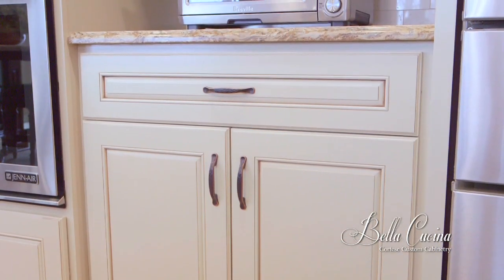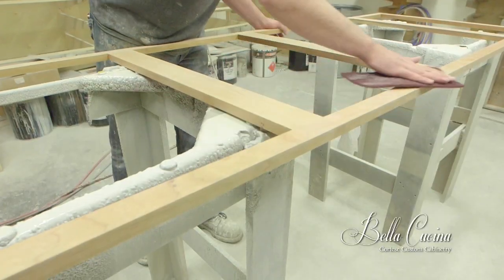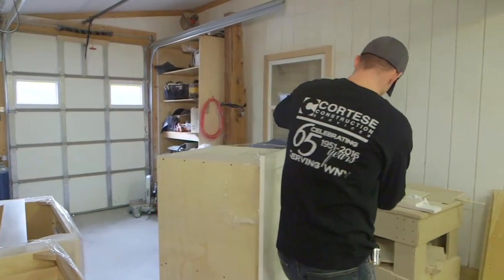It's one of the only cabinets manufactured that has a 3/4-inch sidewall. That's unheard of in the industry today. All made right here in Western New York and made custom for all of our customers.